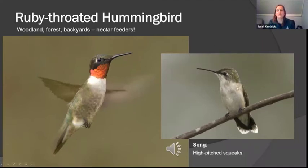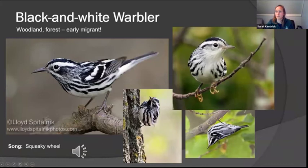The females and the young don't have that red gorget on the throat. They are duller and they have white on the outer rectrices of the tail, and they make high-pitched squeak sounds. Most of us are very familiar. And it's almost time to put out your feeders. So I would do that at the beginning or middle of April, just to be safe.